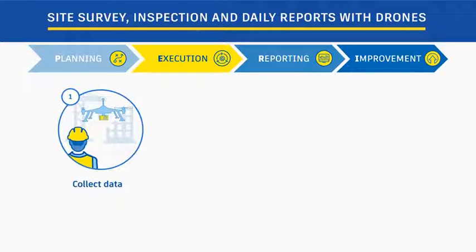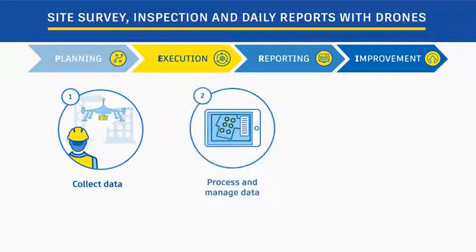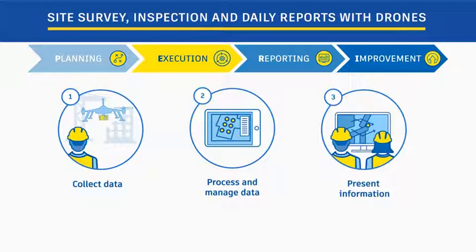In this chapter, we'll take a look at the process of leveraging drones for site surveys, inspections, and daily reports. After all the planning, we can really break it down to 3 steps. First, we use our drone and sensor to collect the appropriate data. Then we need to process all that data so that it's usable. Finally, we need to present our actionable insights to the appropriate stakeholders so they can easily understand it. We'll cover those first 2 steps now.